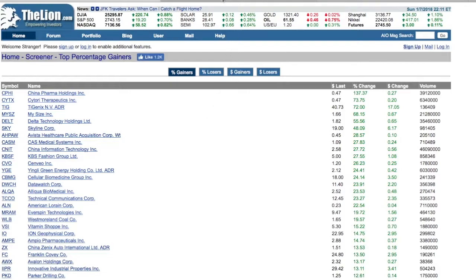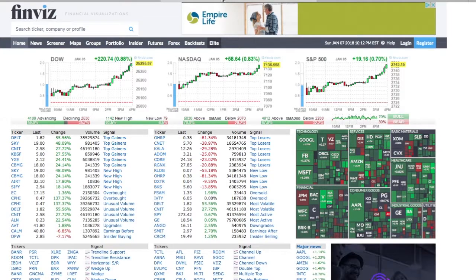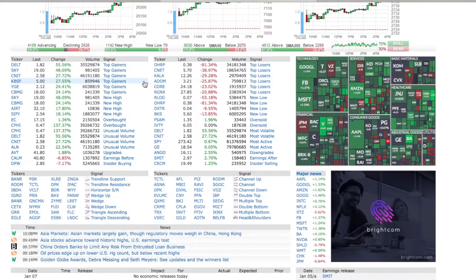I also use Finviz. Finviz is a more in-depth one. It's a popular one. I know a lot of people use this one. It's a bit more detailed. So same information, it's just more easily laid out, I would say. You can see the top gainers here. They show you ones with new highs, ones that are overbought, unusual volume. So it's a bit more detailed, as I said.